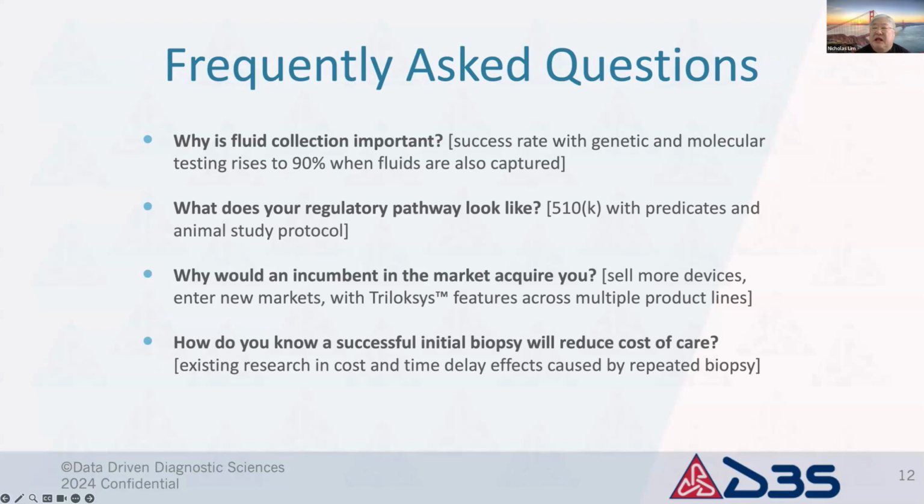I think you can see on the slide that with fluids and tissue together in a biopsy, the efficacy of genetic and molecular testing rises to 90%. It falls quite a bit short of that, in the high 60s, if tissue is all that's collected. We have plenty of predicates associated with coagulation, cauterization, et cetera. And we have the animal study protocol as well for that 510(k) short pathway.